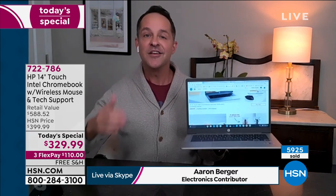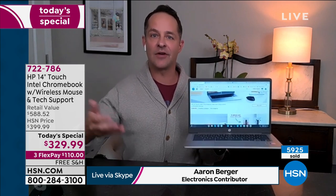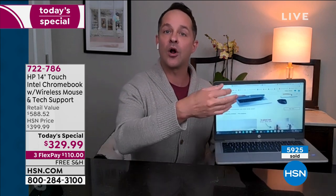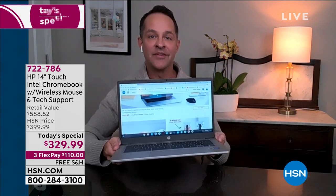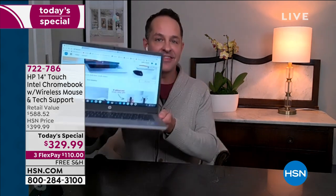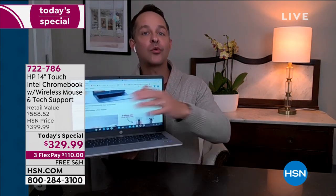Well, here's the deal. You know what a PC is, right? A PC is a Windows computer. It's a laptop computer that runs the Windows operating system. You know what a Mac or an Apple is, right? An Apple laptop runs the Mac OS. That's its operating system. This is a laptop that runs the Google Chrome operating system.